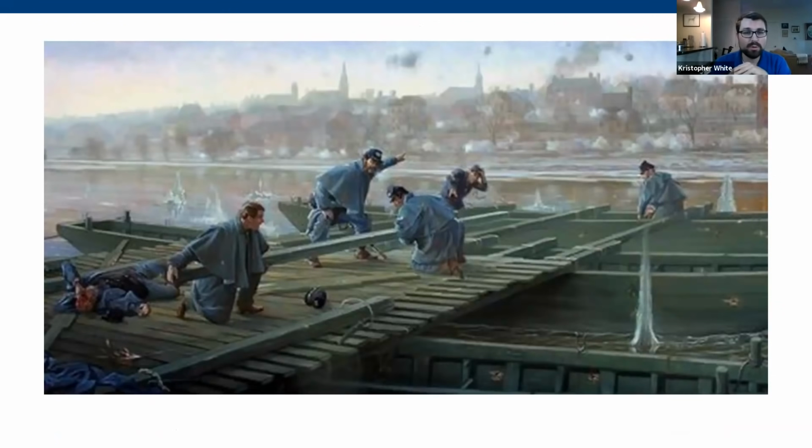You know, the motto of the U.S. engineers is Essayons, and that is "let us try." I mean, I'm not sure they wanted to be trying here today. This is an artist's rendition of what it looked like. You can see the white pine boats being shot up left and right. You can see the men trying to duck for cover as the sun's rising here in Fredericksburg.